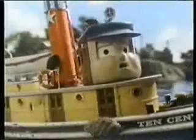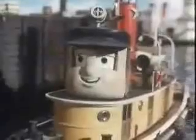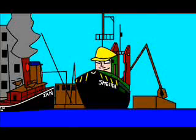Thomas thought it was all his fault. "Now I'll never see an aeroplane," moaned Percy. Thomas suddenly had an idea, and he puffed quickly away. Thomas was sure that Diesel 10 could clear the track. "I hope I can get Diesel 10 to help us," puffed Thomas. Diesel 10 was very scary, but asking him to help was the only way to save the airport. Thomas needed to be very brave.